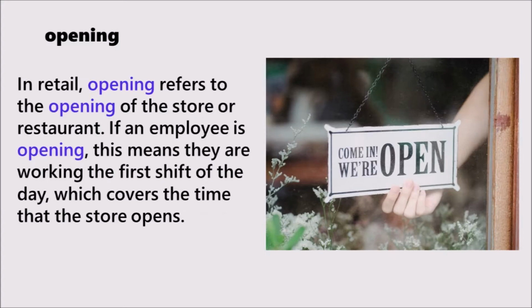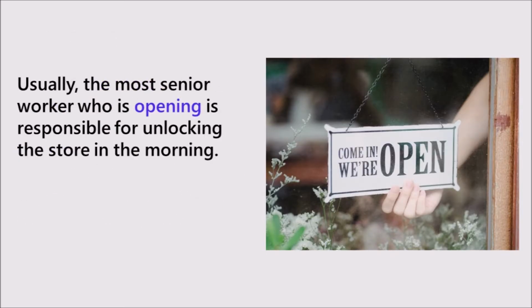Opening. In retail, opening refers to the opening of the store or restaurant. If an employee is opening, this means they are working the first shift of the day, which covers the time that the store opens. Usually, the most senior worker who is opening is responsible for unlocking the store in the morning.